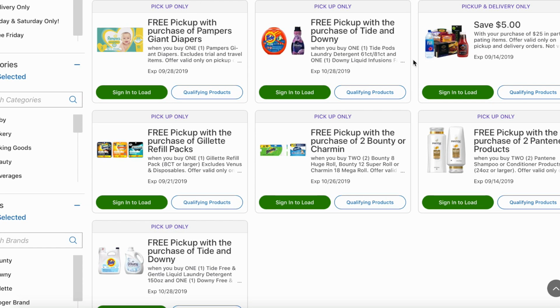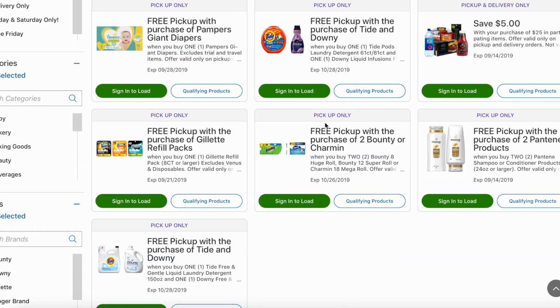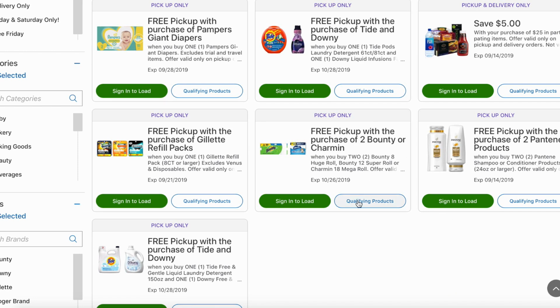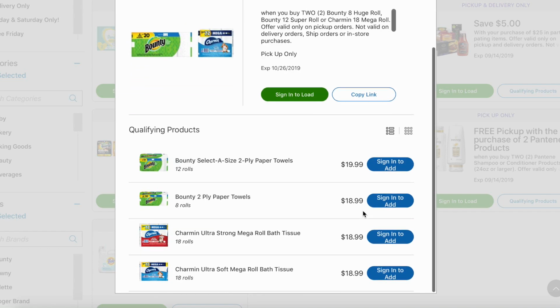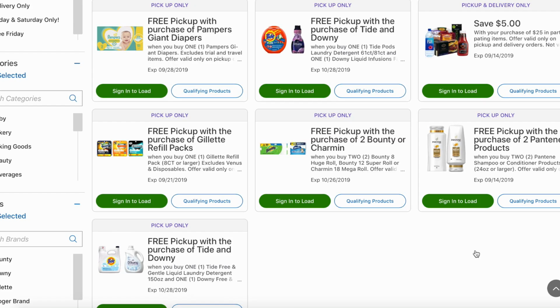First up, they love to do free pickup if you purchase a certain kind of product. Let's say you purchase this Bounty and Charmin right here. You get free pickup. Personally, I wouldn't recommend doing that because those are ridiculous prices, but keep that in mind. They have it on some Pantene, Tide and Pampers too. Like I said, I wouldn't do that because they just aren't good deals. So you can pay the fee if you just want to do this anyways.